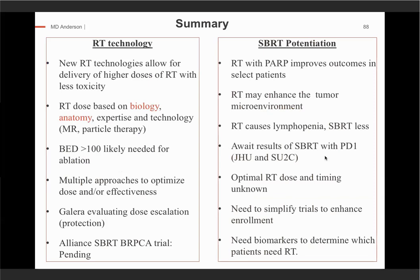And so in summary, there's a lot of technologies out there that allow us to give higher doses of radiation with less toxicity. But again, every tumor is different. So it's important to sit down with your surgeon, your medical oncologist, and radiation oncologist and say, I want to see my tumor. I want to understand, is it close to the bowel? Is it close to the stomach? Am I even a candidate for radiation?